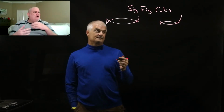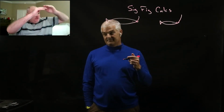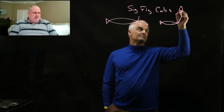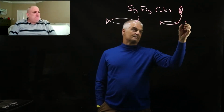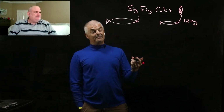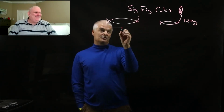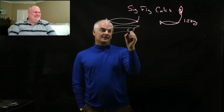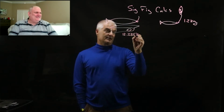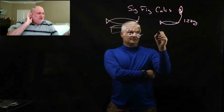So I have a very old school scale, you know, those little hooks that you put the fish onto and it pulls down a spring? Let's say I measure mine on that, and my fish weighs 1.2 kilograms. And of course, I caught a bigger fish because I'm awesome. And I bought one of those fancy electronic balances that we've seen in our lab, and mine weighed 12.235 kilograms. Clearly.